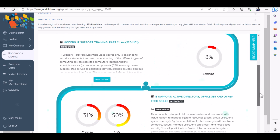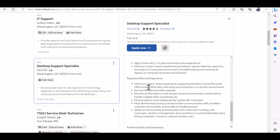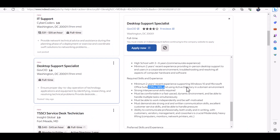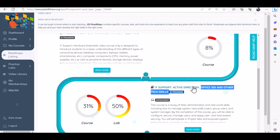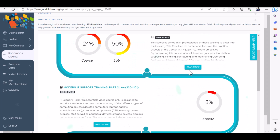So when you come across anything in the job description, for example, Office 365, now you see automatically you have covered Office 365 right here. If there's something else like Active Directory, it's also covered in that course. And not only this course, it is covered all the way from the top, part one, two, DNS, DHCP, every single thing that you think is going to be asked in the interview will be covered in this program.